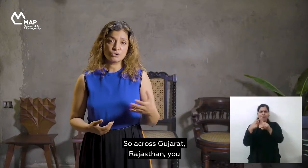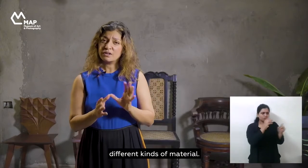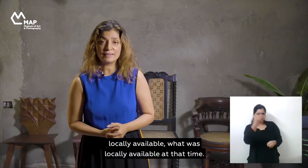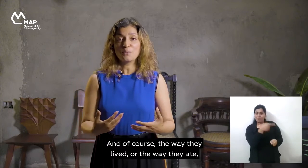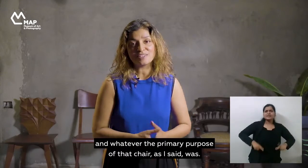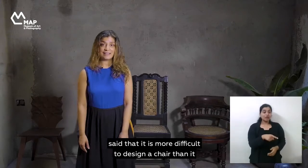So across Gujarat, Rajasthan, you will find different kinds of woodwork, different kinds of material. They vary just slightly based on what's locally available, what was locally available at that time. And of course, the way they lived or the way they ate, and whatever the primary purpose of that chair was.